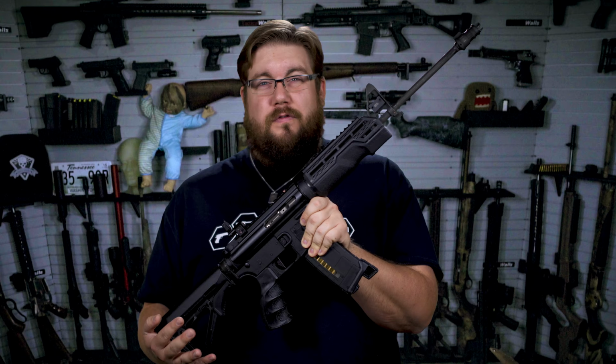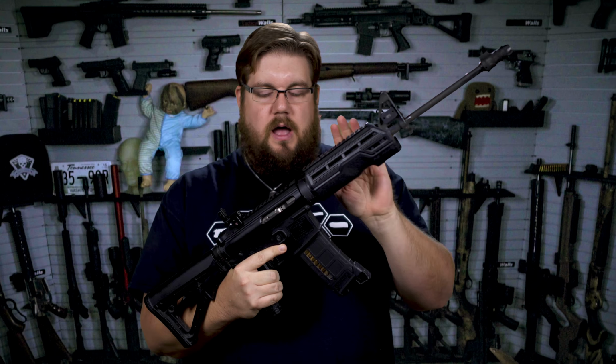Let me run through the parts real quick. It's got a VG6 brake out front with their kind of birdcage thing, a Daniel Defense barrel, A2 sight. This is an AB Arms forend. Despite the weird looks, it's actually really comfortable. I kind of grab it around the front end, like that. Super nice. I actually like that.